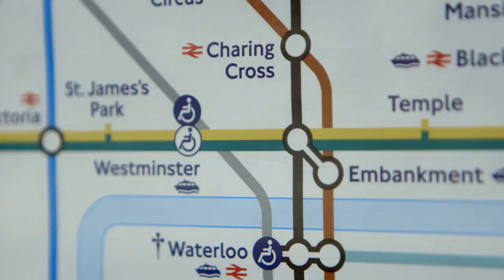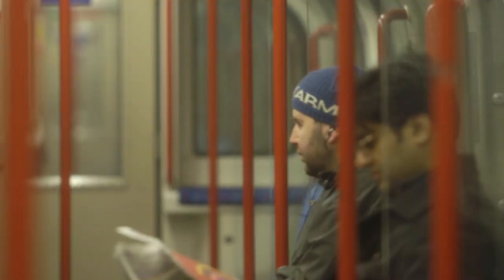It's a sort of map or representation of what London is and has been and how it's changed, and in a way, it represents the journeys that people have made to the centre of this place, London, and that's from all around the world.